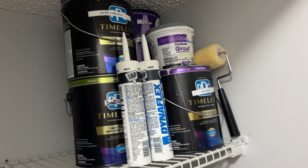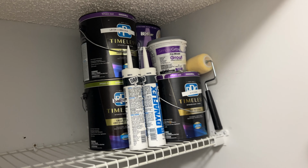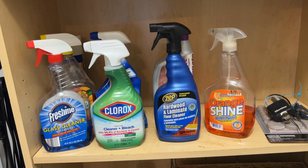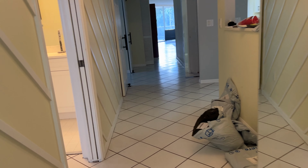There is paint. Let's go ahead and take a look at that. I imagine that these are some things that we could use for the touch-ups that we're going to need to do in the home. These are also the cleaning agents that are here already for the cleaning crew that will be coming in. And there are some things in here that can be used for cleaning.